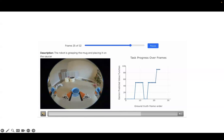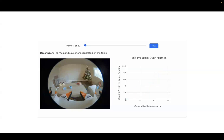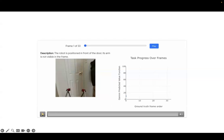Yeah, so sometimes it's just outputting discrete numbers. Sometimes it's outputting like 79, 45. So sometimes the model behaves discretely and sometimes it doesn't, and I didn't really control for that.